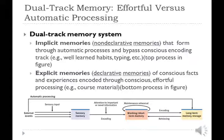This is going to be things like typing. You know, if you type a lot, you get really good at it. You can type really fast, almost as if you're not thinking about it. Playing an instrument, playing sports, those sorts of things lead to the development of implicit memories. Whereas explicit memories are of conscious facts and experiences where we use this effortful process to encode and retrieve information.